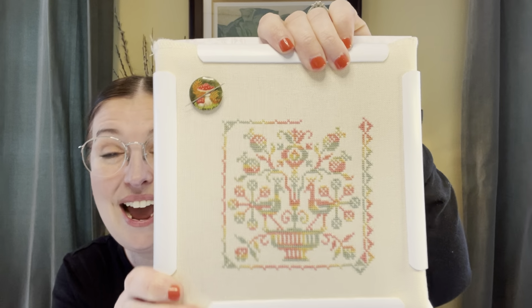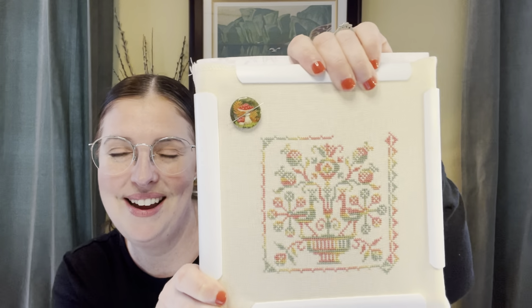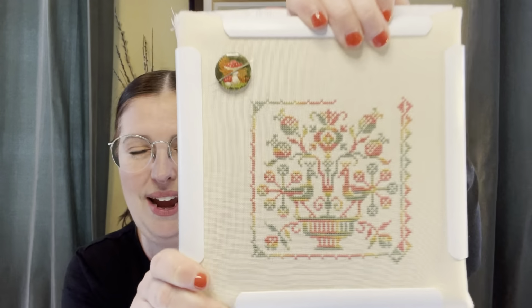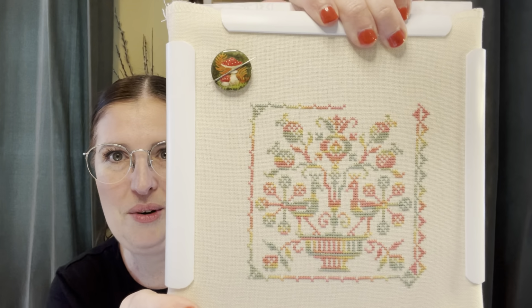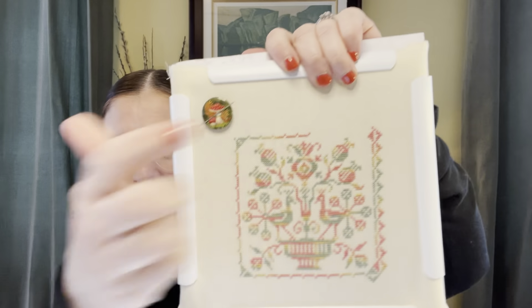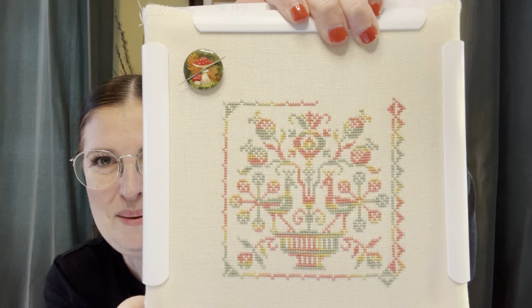I'm almost done. I haven't been able to put this down. Every time I get a moment, I pick up the color and stitch away. I've been working on it for 3 or 4 days, I think, and it's almost done. I just got to complete this border and then I'm done, but it's been so fun.